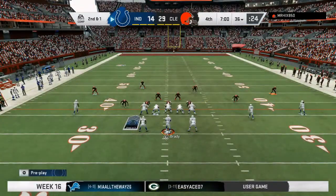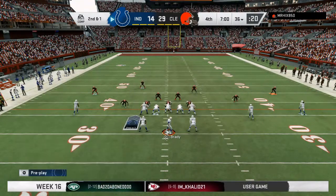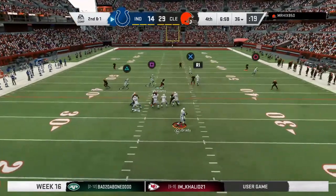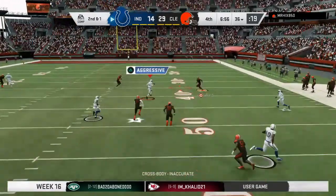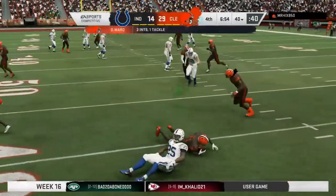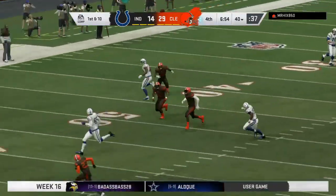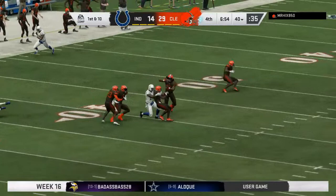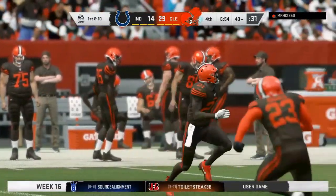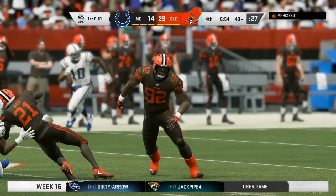Here's Brady. Escaping the pressure right. And his pass is intercepted for the 4th time today. Picked up by Denzel Ward. And they are going to set up shop at the 40-yard line. The Browns take over 1st and 10 at their own 40-yard line.